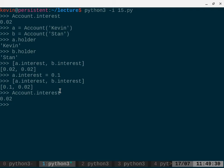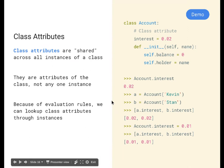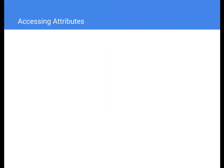All right. So we saw how we can change individual attributes for objects and for classes. There are a couple of different ways to access attributes that we haven't quite seen before. Before, we saw that I can say A.interest and get the interest for account A. Now I want to show you a way we can do it programmatically. A.interest only works if I know what I want to get, right? I want to get interest. And as a programmer, I have to know that ahead of time in order for my code to work.